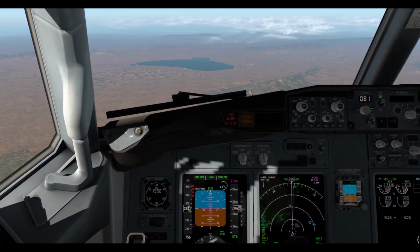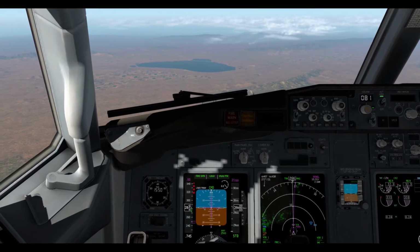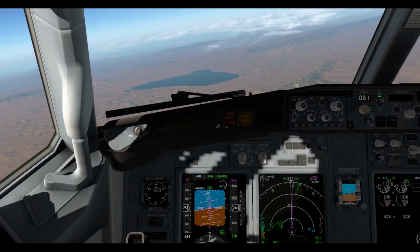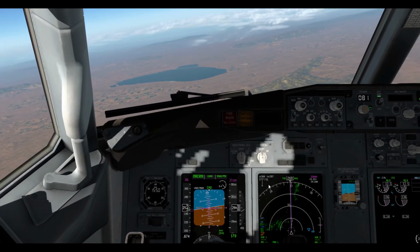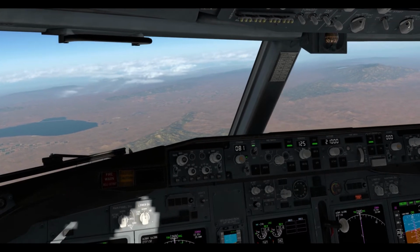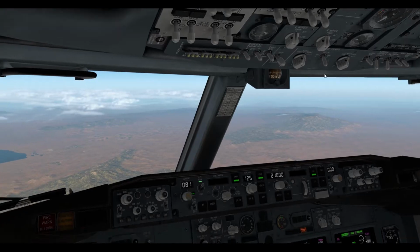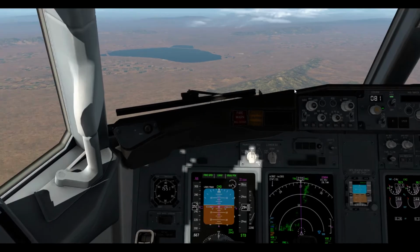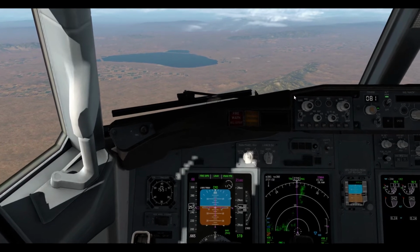Alright guys, as you can see, we are only 3.5 nautical miles away from top of descent. So once we do reach actual top of descent, we should be descending. Alright, we should be descending. And there we go. Now that we are descending, we can go ahead and turn our engine start switches to continuous, and our fasten seatbelt signs are already on due to some turbulence that we experienced midway through the flight. So I will see you guys at my next altitude restriction.